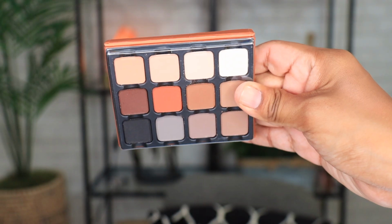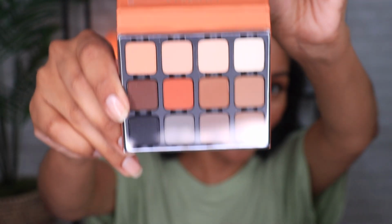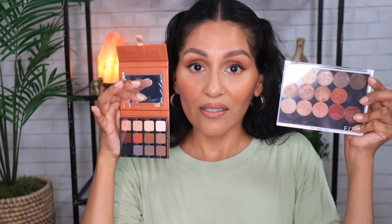This is the BZR Petite Matte Neutrals. She is the tiniest little one, and oh my god, she is so cute. Look at the comparison in terms of the size between this palette and this one, and they have so many of these, especially the color ones. They are so well known in terms of the quality, and I'm so excited to try this.